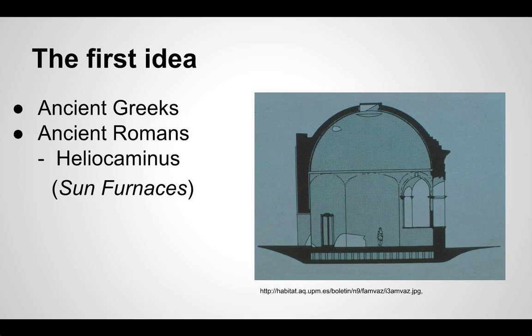Okay, the first idea of solar energy was made of simple structures, and the first idea was brought by ancient Greeks and ancient Romans. They used this technology in their houses, and they built their windows in the south part of the house, so it would collect more sunlight, and it would make the room warmer. So they use this energy, and in the winter they make their rooms warm.